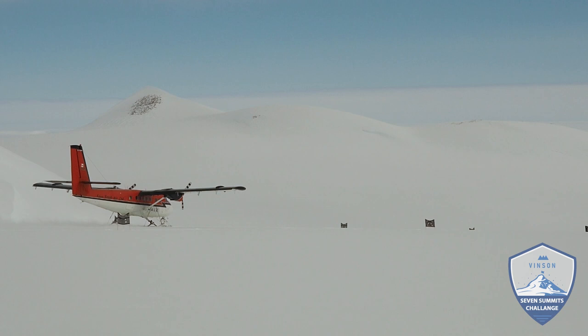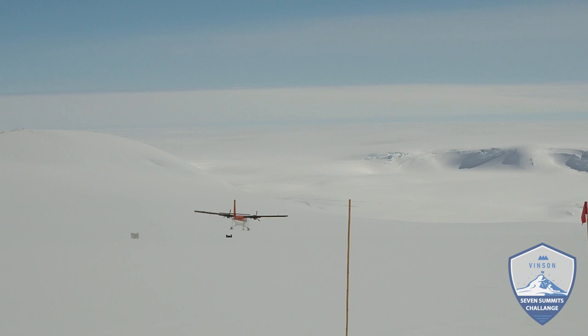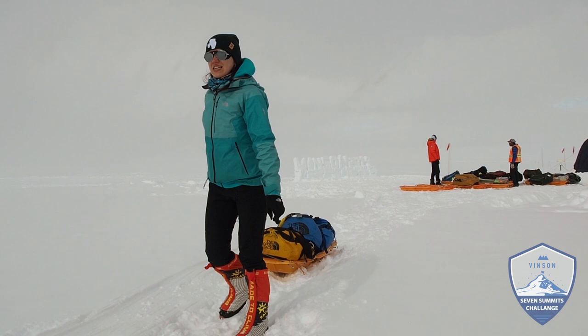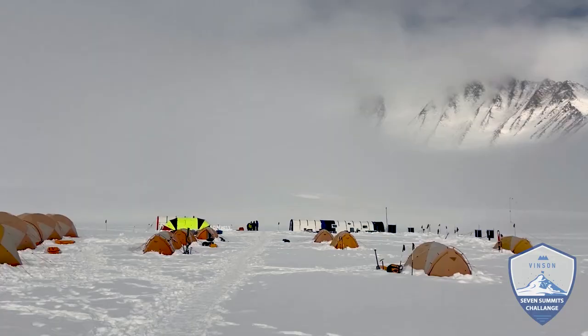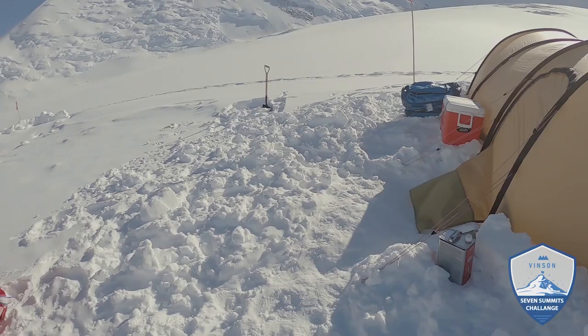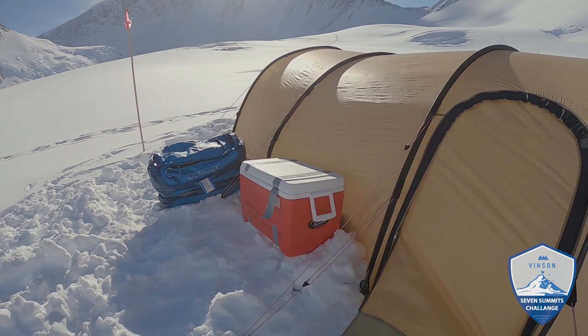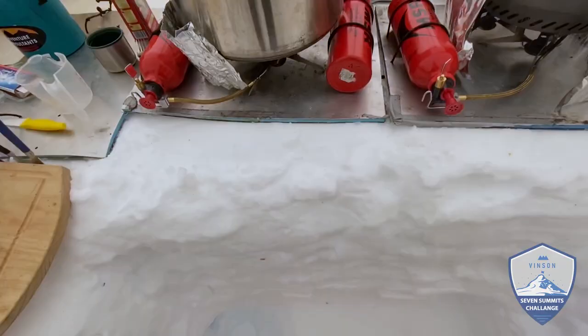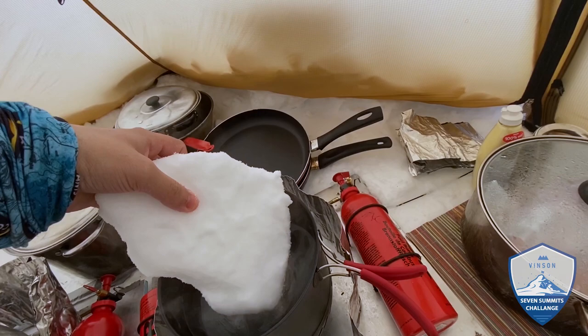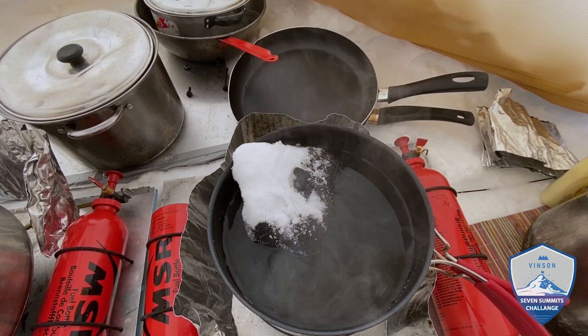With the plane taken off, we are leaving all the comforts of Union Glacier behind, and the true expedition is about to start. We're gonna build a camp here at the Vinson Base Camp. In the base camp, each team builds their own camp. We pitched 3 tents, one sleeping tent for us, one tent for our guide Mike Roberts, and of course, the cooking tent. So take a little piece of snow and put it in the pot. Then you wait till it's completely warm and boiling, and then it's good to drink.